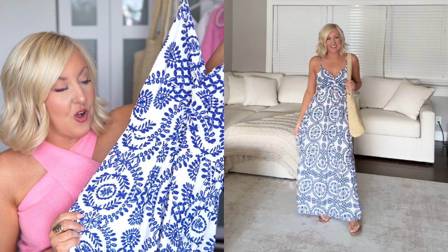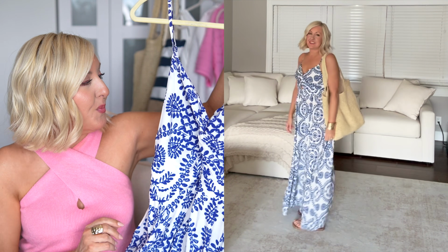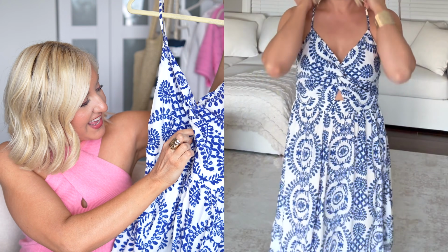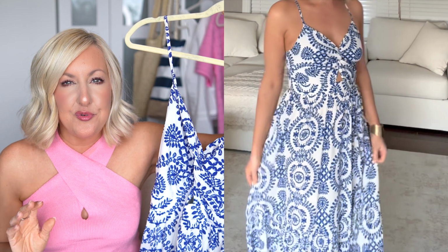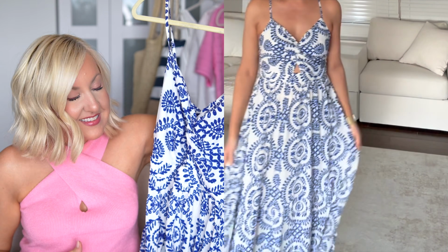Okay, so I like to start out with the positive, so I'm going to start with a good one. This is a beautiful floral maxi dress in this gorgeous blue and white print. I really love this one. I think it's so pretty. You've got adjustable straps, you've got this V neckline and little twist front detail, and there's a little cutout right here in the front, but it's super delicate and pretty, doesn't show too much. It's this great long maxi style dress.